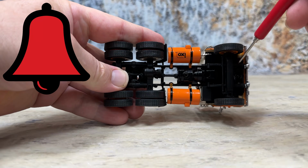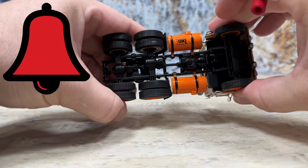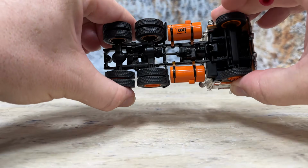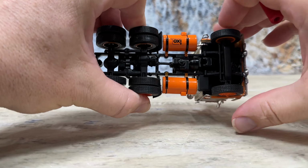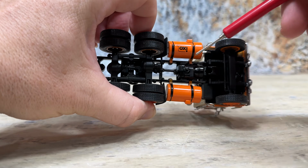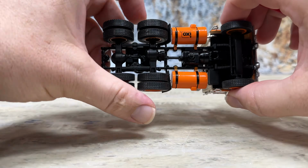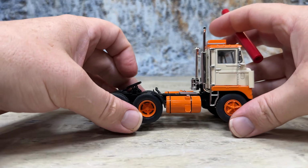You got your spring ride front suspension. You got your torsion springs in the back. Now, there is no actual working suspension. They just kind of rattle a little bit, but they look nice. Soft rubber tires with a really nice tread pattern on them. Then you have drive shaft to the back axle from the front axle, and then from the Brownie here on over to the first axle. Really, really nice the way they've got this truck set up.